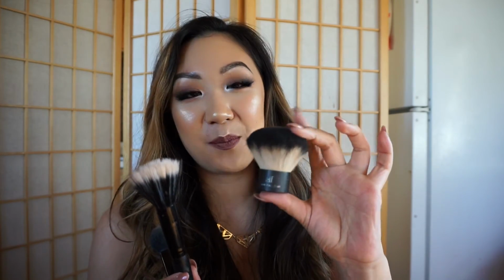Let me grab these two for you guys. This is the e.l.f. stipple brush, and this is the e.l.f. kabuki brush. Oh my goodness, these brushes, I'm telling you, don't overlook e.l.f. just because they're more affordable. They do make some really high quality products. So I really recommend this one for setting the under eyes and putting on the baking powder, and then I'll use this one to brush it off. And for this, when I'm done with blush and highlight and contour, I'll use it to mix them lightly together to give it a more blended effect.